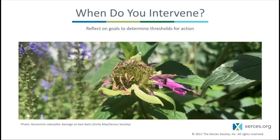But I still sometimes intervene with non-chemical methods when something is really out of balance or the damage threatens survival of the plant. So I ignored the sunflower moth caterpillars on my purple coneflower, but in the case of the bee balm, the caterpillars were eating the flower buds before they could even turn into flowers. So they were not providing that nectar and pollen resource to anything else in the yard. I did want to interrupt that life cycle to reduce the damage I was seeing on my bee balm, because those are important contributors to the overall quality of my yard for pollinators.